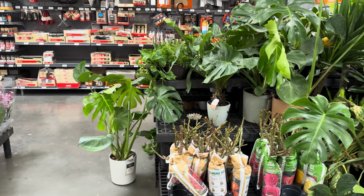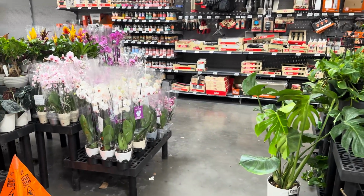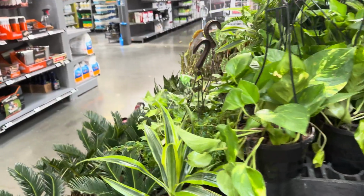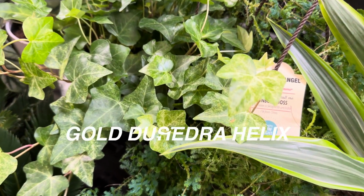But this is actually nice. I am happy to see that there are more plants at this Walmart. I just wish they didn't cram it out as much. Maybe I'm just a little critical when it comes to plants. I can't really expect beautiful merchandising or plant care as compared to some specialty plant nursery. It is a big box store.